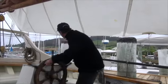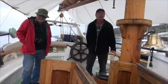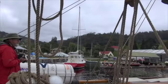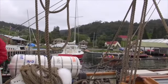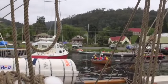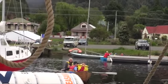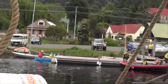While you're standing there looking gorgeous. Welcome aboard, everyone. My name's David. I'm the captain. Huon is our deckhand today, as he is most days. The ship was built in 1930, so she's 84 years old, and she was restored by myself and my wife in Denmark between the years of 97 and 2003. We arrived in Australia in 2011, so we've been here for about 3 years.